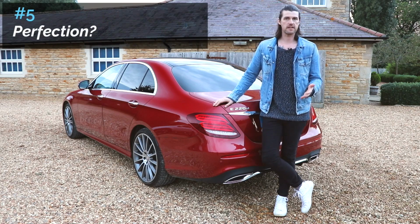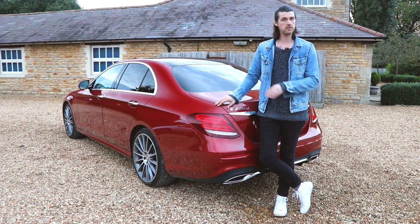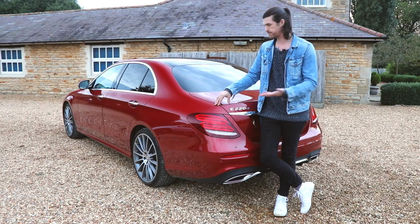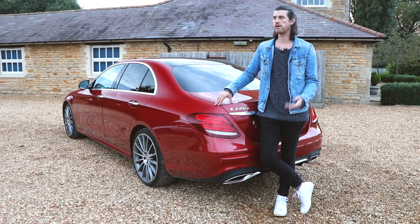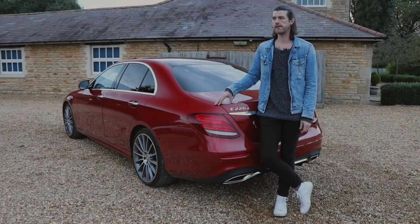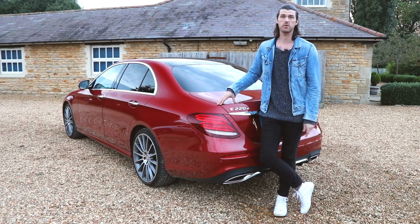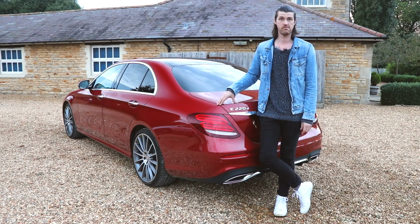Right, this is all starting to sound like a big fat advert for the E-Class. So let's talk about some of the things that aren't so good about this car. Like, the command system. They've spelled command with one M. I do actually have a problem with command though, but it's more a personal preference thing.